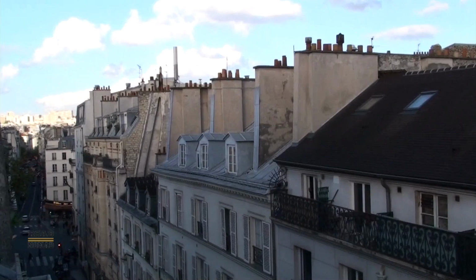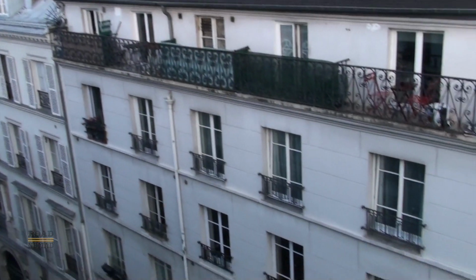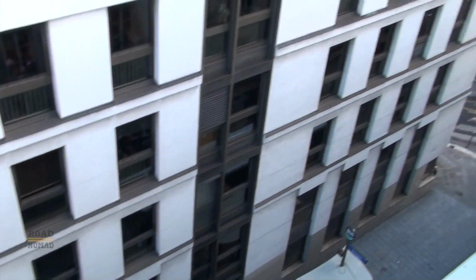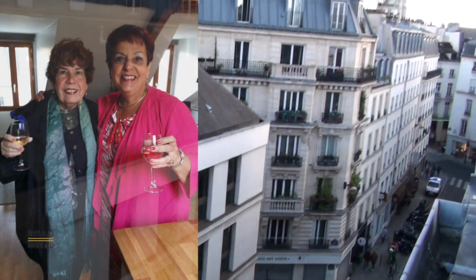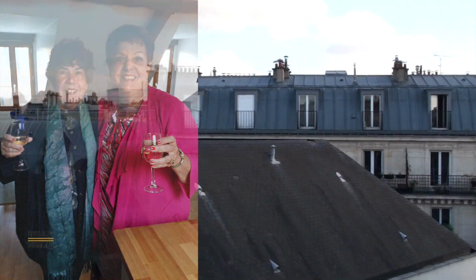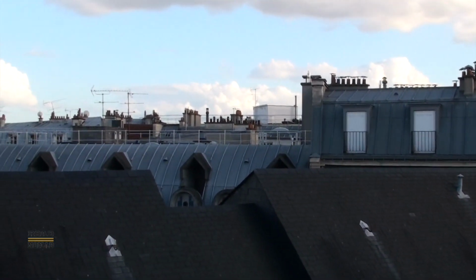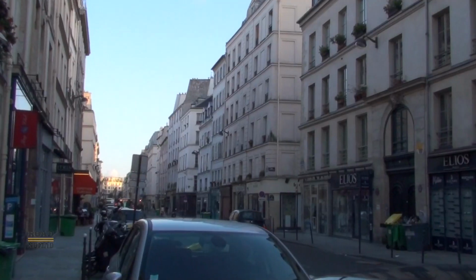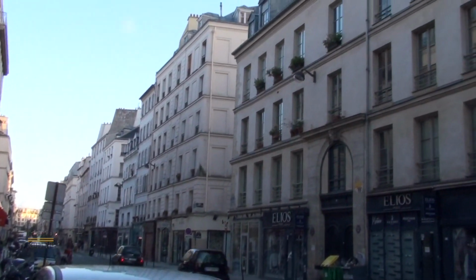Here's the view from our 7th floor apartment here in Le Marais. My mom's a longtime friend and accomplished writer, Madame Machine, has come to visit, and she will be our guide tonight. And since she has lived here for so many years, she knows every nook and cranny of this city. We decide to go for a walk around our neighborhood, Le Marais.